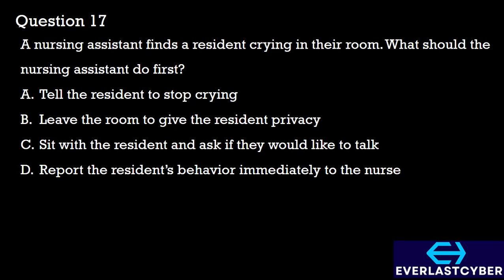Question 17. A nursing assistant finds a resident crying in their room. What should the nursing assistant do first? A. Tell the resident to stop crying. B. Leave the room to give the residents privacy. C. Sit with the resident and ask if they would like to talk. D. Report the resident's behavior immediately to a nurse.